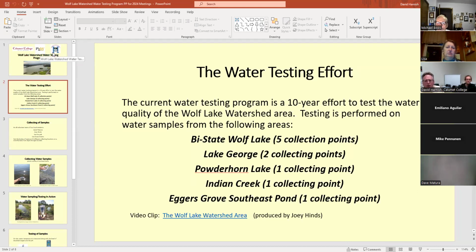Now, I'm actually originally from Crown Point, so I'm not as familiar as others with those areas, but that was one of the reasons that I asked Joey to put together a movie of the different areas so that everybody can see clearly where we're collecting the water from. Joey took out a drone and did drone shots of all these areas. So we're going to go ahead and take a look at that film. Then I understand Mike is going to put it on the Wolf Lake website. So let's cross our fingers that this works.